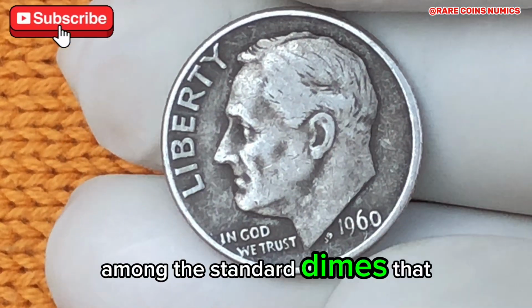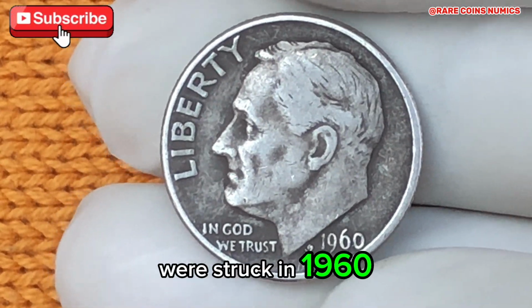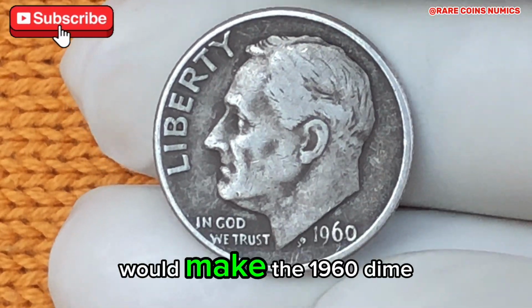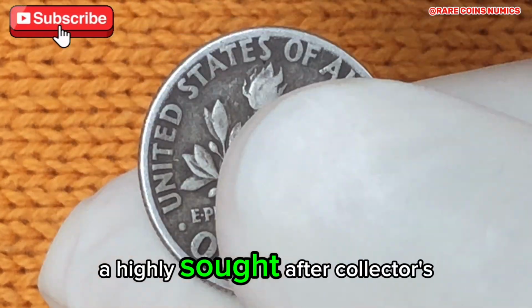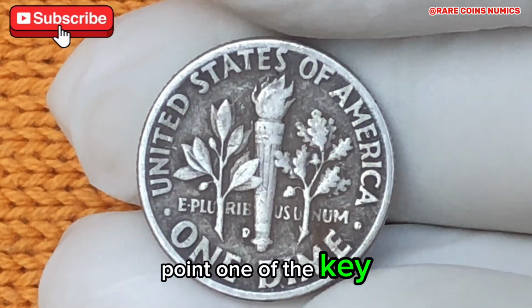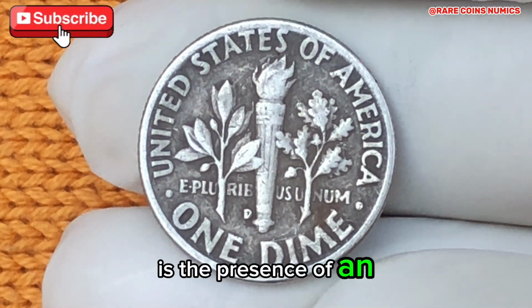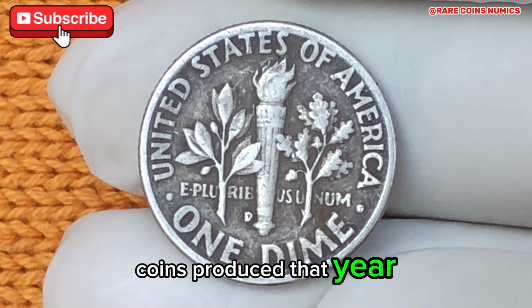Among the standard dimes that were struck in 1960, a few notable mistakes occurred, mistakes that, over time, would make the 1960 dime a highly sought-after collector's item. One of the key factors that makes the 1960 dime valuable today is the presence of an error in some of the coins produced that year.